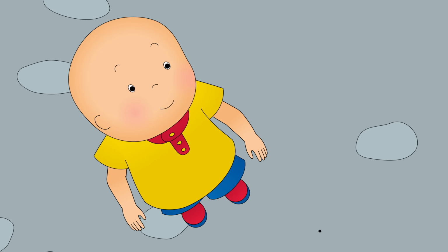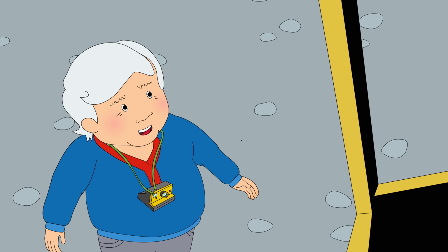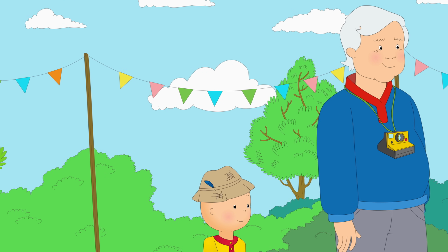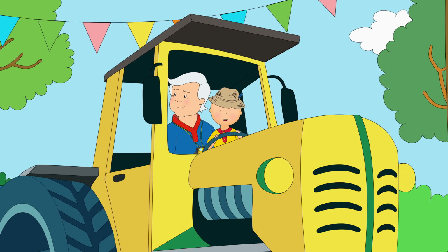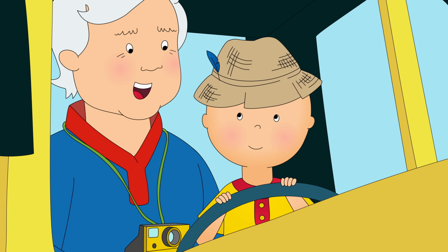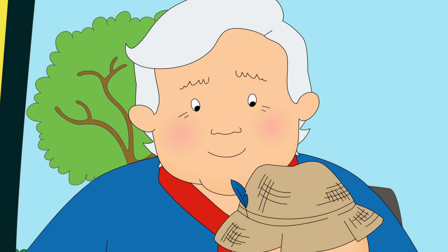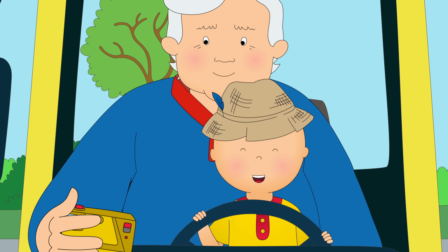Whoa, Grandpa, this tractor is so big. This must be for really big farms. Well, let's hop in, Farmer Caillou. Well, I'd say we're going to have a good harvest this year, Farmer Caillou. Yep, lots of carrots and potatoes and candy! Candy? Wow, this must be a very special farm indeed.